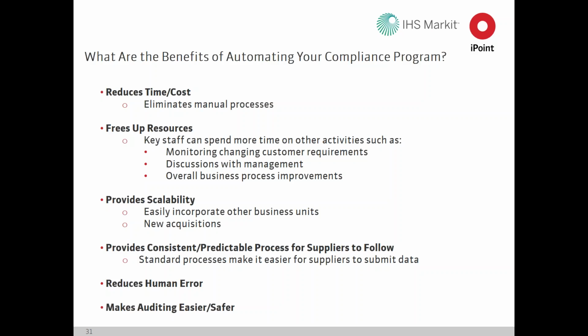I think in terms of fast tracking too, it's really providing a consistent and a predictable process for the suppliers to follow. So, you know, if we're doing something different each time, if they're receiving different emails, different formats, etc., then clearly that's going to bog down the data flow and bog down the success of the program. So let's set up a business process. Let's run that machine efficiently and make it therefore predictable and scalable for suppliers. Naturally reducing human error, and of course, lastly, making auditing easier, safer. So let's drill into this a little bit more. Next slide.